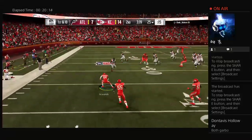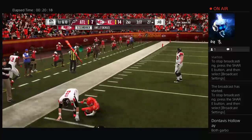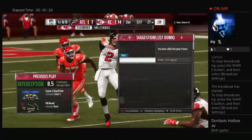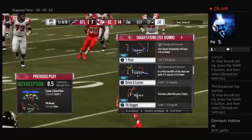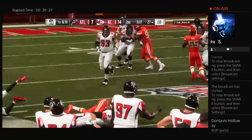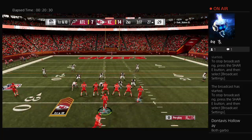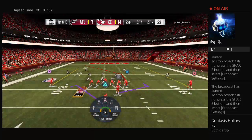And he fires one that's intercepted. Picked off by Orlando Scandrick, and he's able to get it back to right around the 27. Well, I get what he was trying to do. He was moving to his right and trying to shift the coverage, but instead he shifted the coverage also to the right and threw it right into it for an interception.